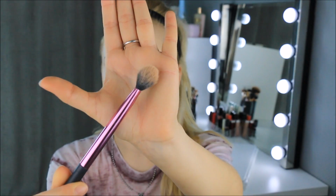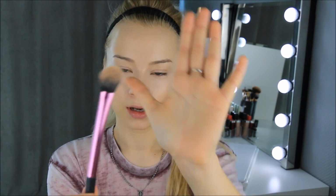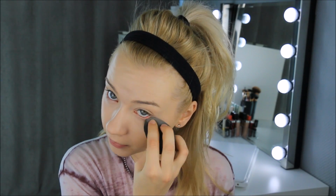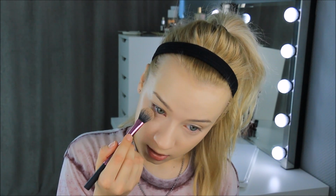So I just take a little bit of that, and where's my brush? Of course, set my concealer. I love to use the Real Techniques setting brush. This is just a basic setting brush, and I really love to set my under eye concealer with this one. So I'm just gonna buff out the crease from the foundation, and straight away I'm gonna take a little bit, tap off the excess powder, and just do like this.